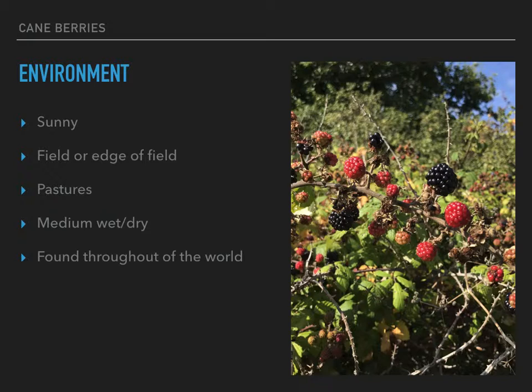Okay, let's talk about environment. The caneberries like full sun, and you can find them out in fields, especially pastures that aren't well maintained, or at the edges of fields. They try to creep in wherever they can. They're very easy to transplant. If you wanted to take a wild blackberry bush that you like the taste of, you can dig up part of the root with a little bit of stem, put it in your yard, and it will take. They're very hardy. Now, getting rid of them might be a trick, but just getting them in there is not hard.